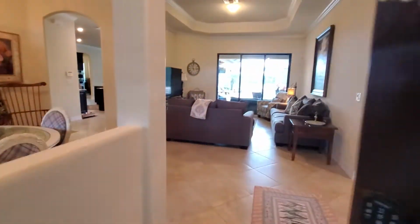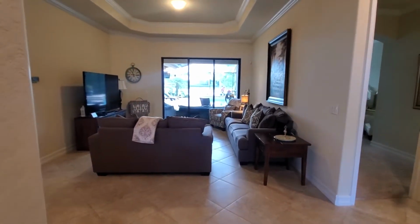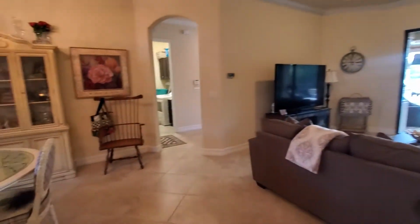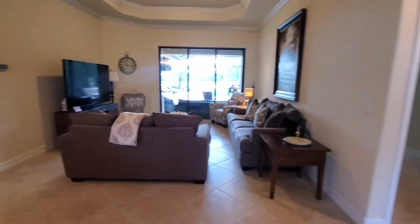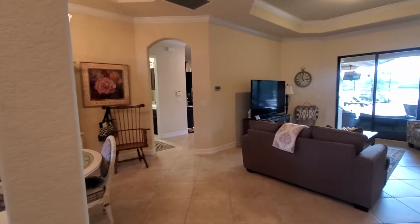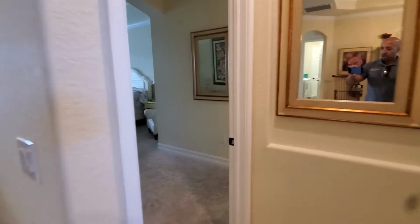When we walk inside, you've got your formal type living room right here and your dining room right off of that. And then to the right of our entry, that's your master right there. And then the rest of the living space is off to the left. So we're going to start with the master since it's the closest here.